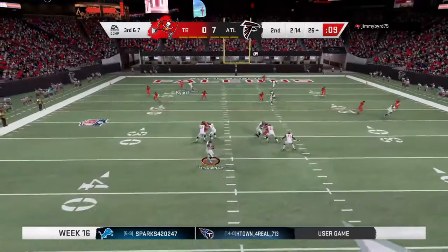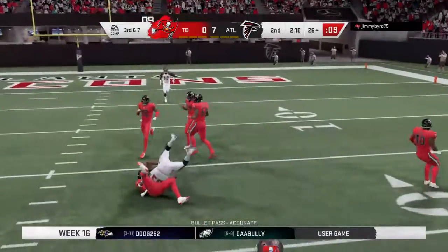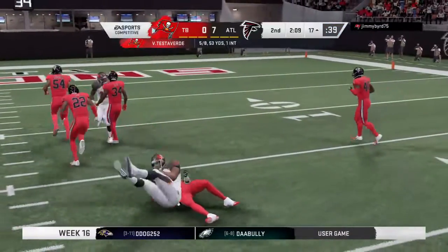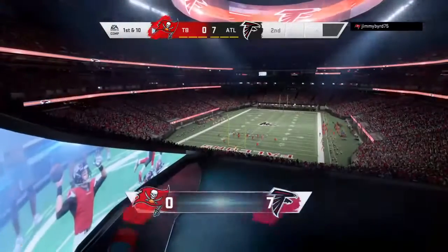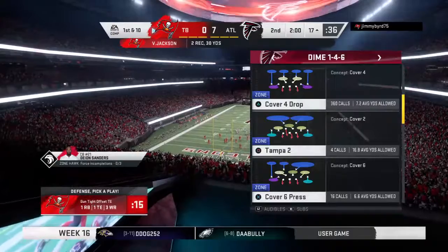Back to throw here. And this is caught by Jackson. 10 yards there and a Buccaneer 1st down. 2 minutes on the clock, 2nd quarter, 7-0 ball game.